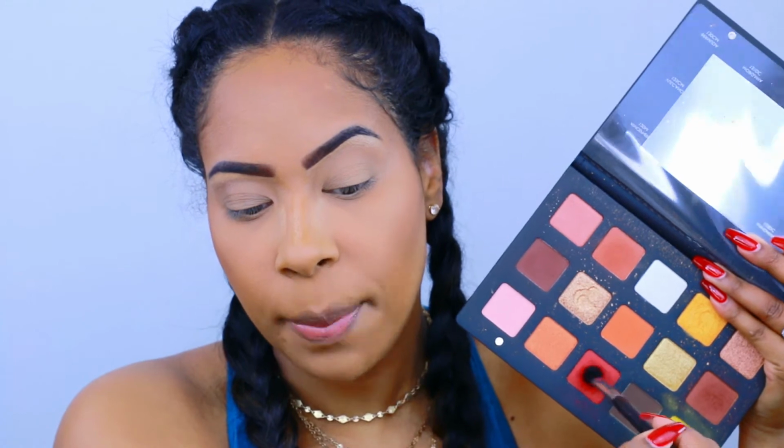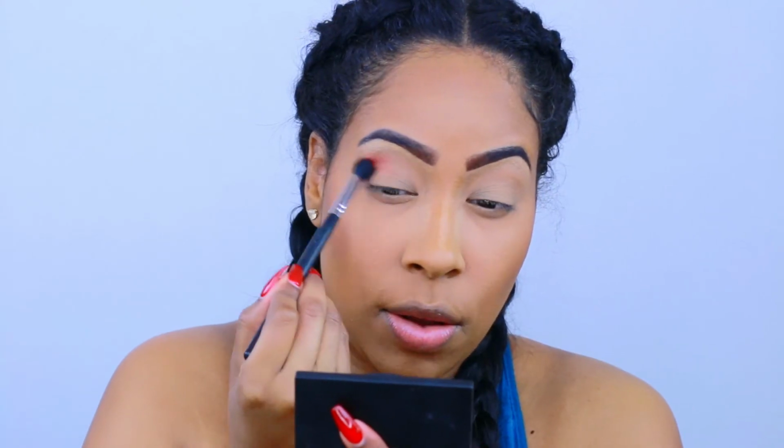So my base is done and I feel like it's looking pretty flawless. I mean, the foundation looks great. Nice and matte, but not flat. I'm gonna do a really quick eyeshadow look. I'm gonna start with this color from the Natasha Denona Sunset palette and apply it in my crease.